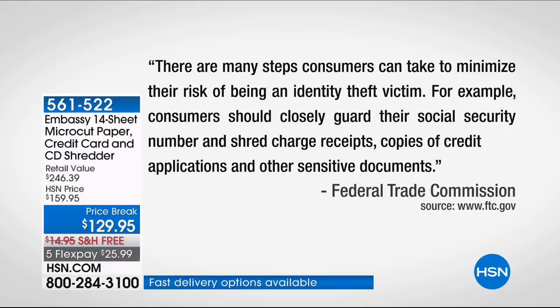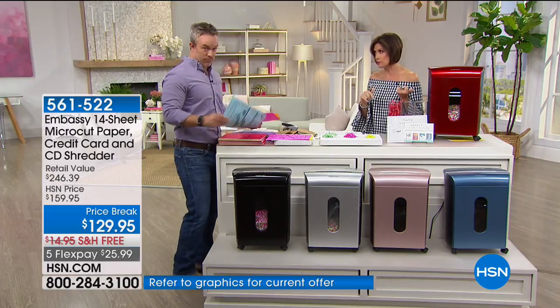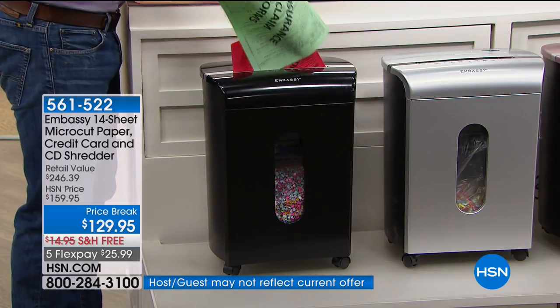For example, consumers should closely guard their social security number, shred charge receipts, copies of credit applications, and other sensitive documents. That's from the FTC. Well, we've got one of the biggest names when it comes to shredders. I think Embassy makes one out of every four. So 25% of all the shredders out there are made by Embassy.